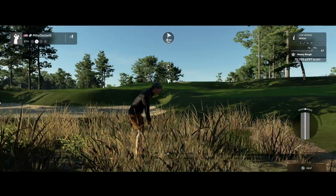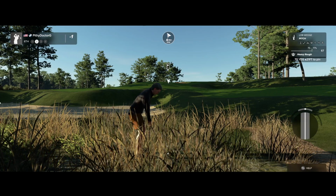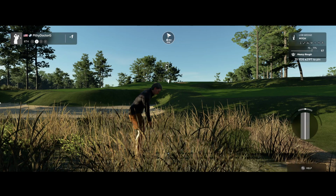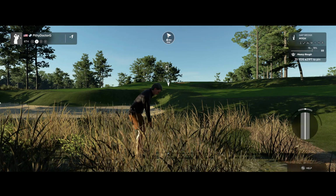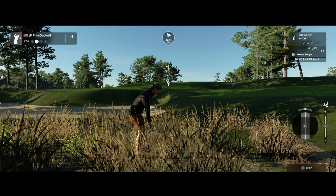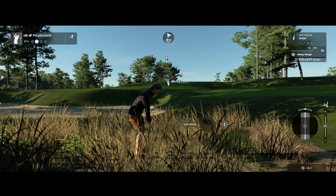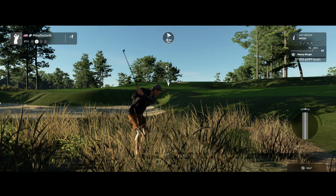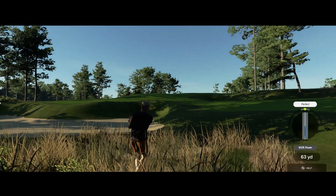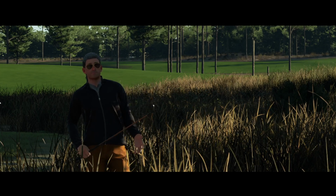Well, at least we got a good angle. Well, kind of in between here. Is that going to run out a little for me? Got the fist pump.